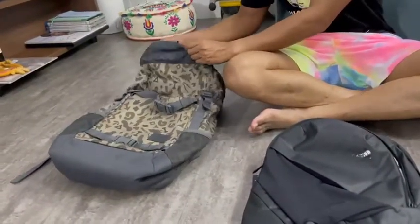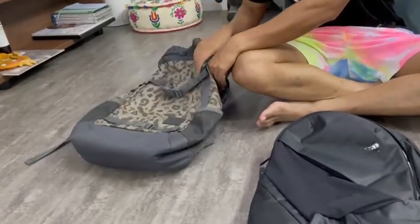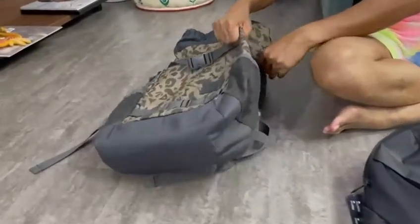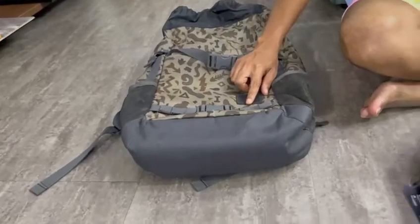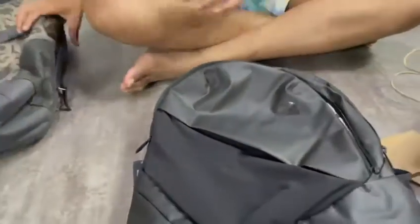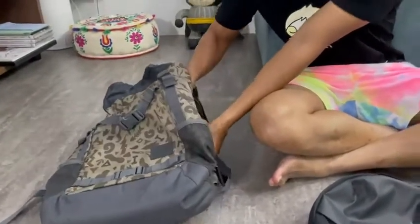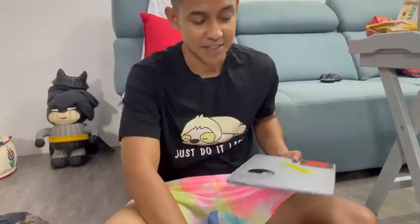Now we have unpacked. So what's going to happen to this green bag? This green bag you bought for me 5 years ago for my birthday gift, right? This is from Nixon, and the new one is from North Face. Got discount, right? Yeah, we bought it at IMM. If you are familiar with the Singapore shopping scene, IMM is the best for discounted items.